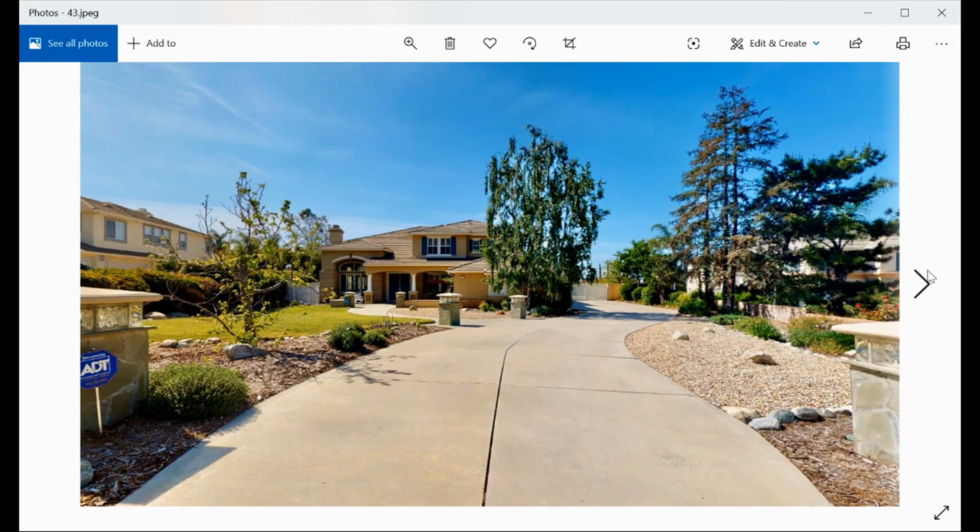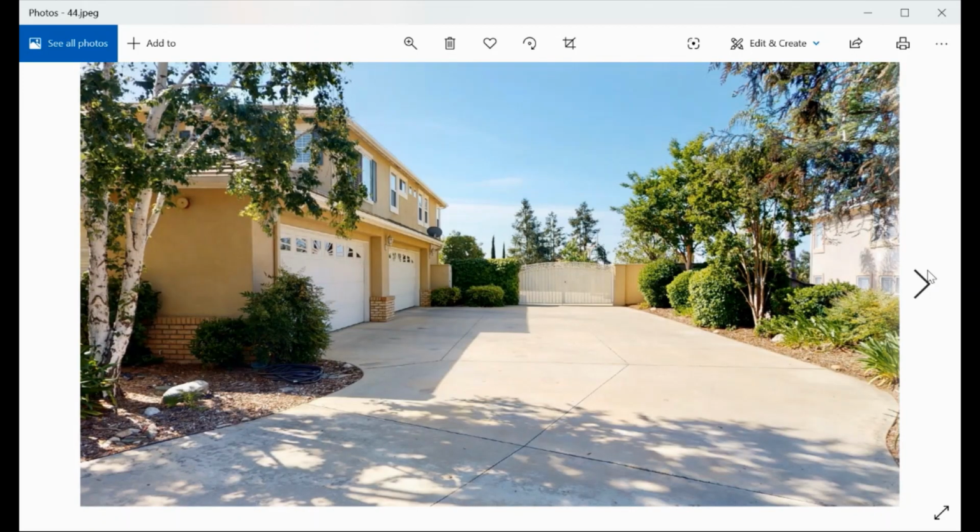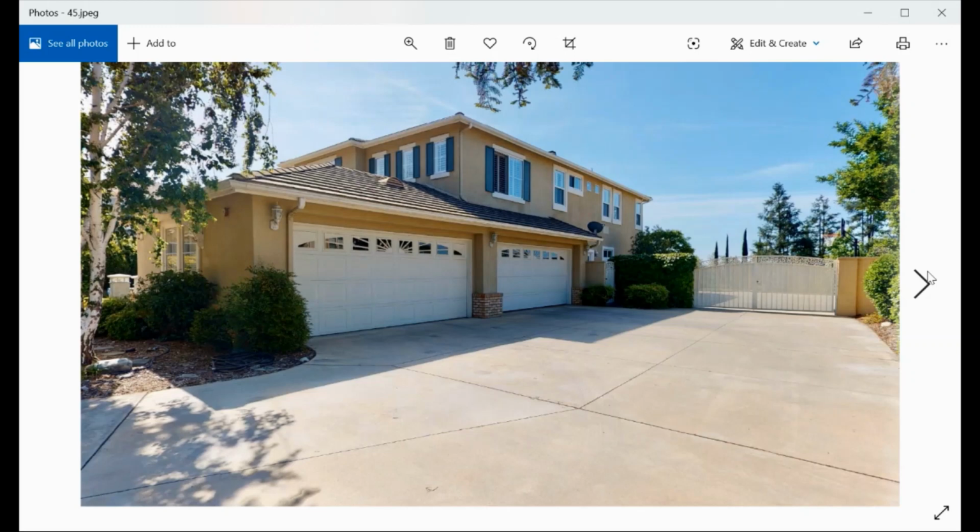And let's go outside so I can show you how wonderful the space is. You have a nice, long, sweeping driveway. You have a 4-car garage. Again, much storage. All of these gates are powder-coated wrought iron, which means they do not rust, and they will keep their beauty for many years.